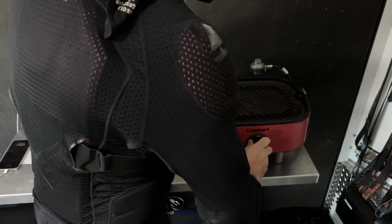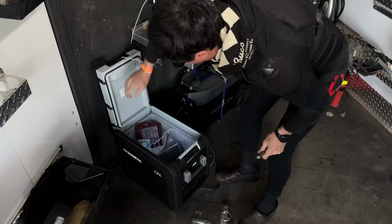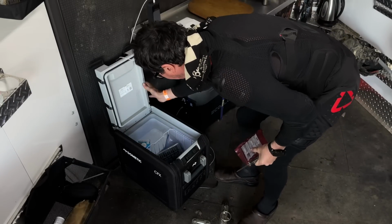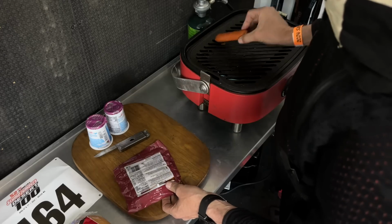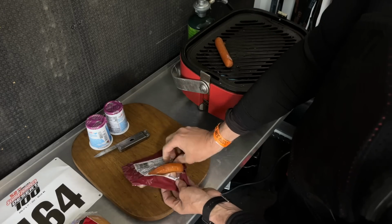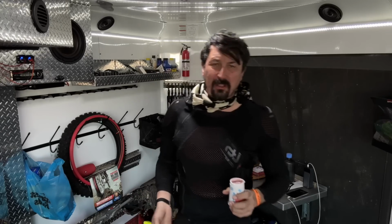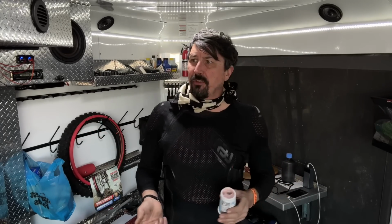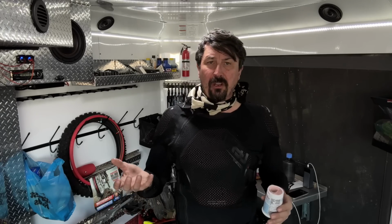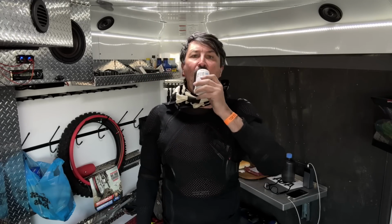We'll fire up our grill and make a little breakfast. These endurance races are pretty physical. They take a real beating. Your body takes a real beating. So I just like to eat for breakfast something super high protein. I'll shove down a bunch of roast beef, a couple of brats, and whatever I can get. That's nuts, trail mix, yogurt.